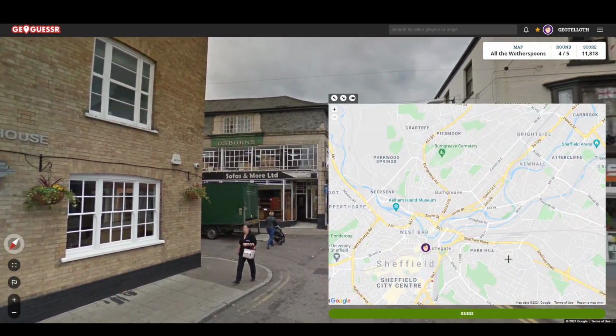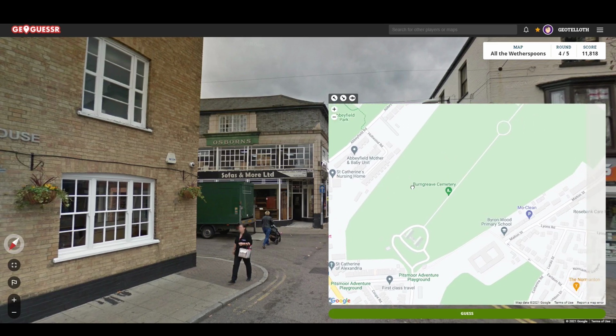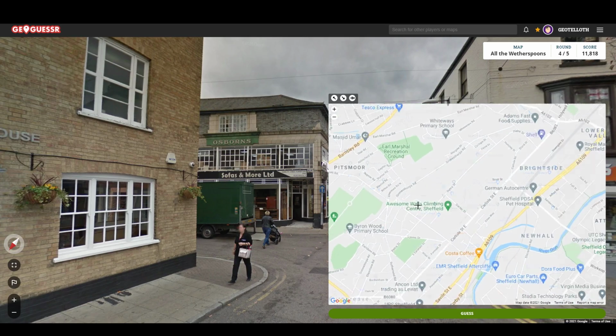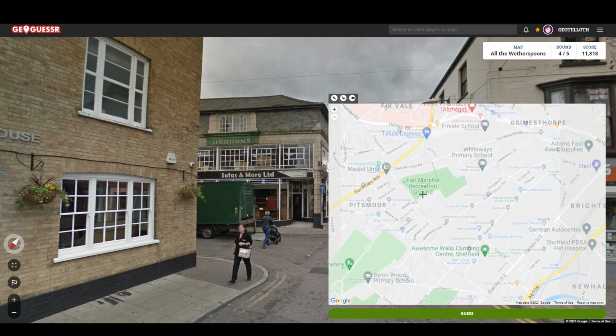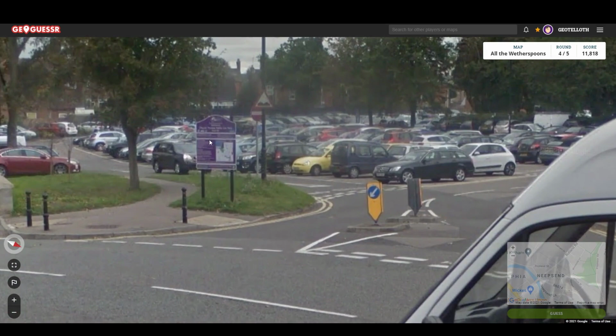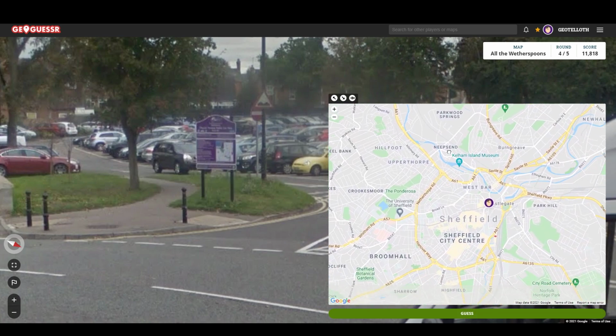The Wheatsheaf Inn. Burngrave. I'm just hoping to see a church in a park. It's not a very big park though, is it? It's just like a green space. What's that? That would be useful if I could see that sign.